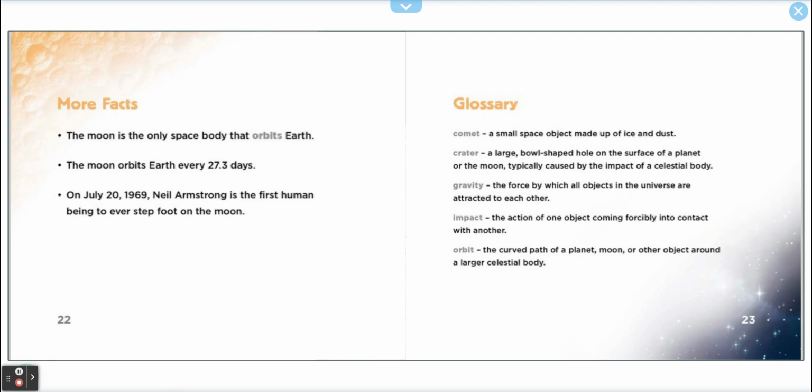More facts. The moon is the only space body that orbits Earth. The moon orbits Earth every 27.3 days. On July the 20th, 1969, Neil Armstrong was the first human being ever to step foot on the moon.